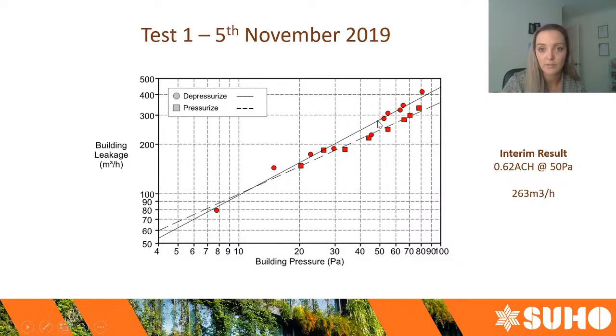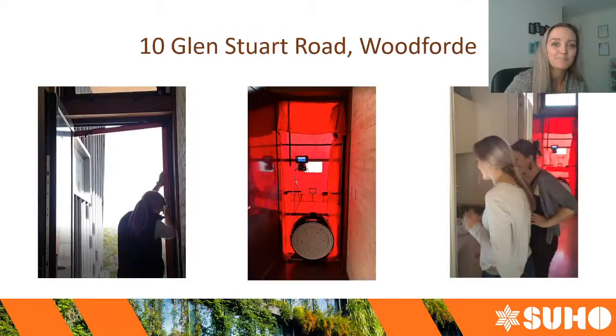So this is the 50 pascal line here, and we needed 263 cubic meters per hour to pressurize this building to 50 pascals, and that converted to 0.62 air changes at 50 pascals. So we just missed the 0.6 cutoff. However, it's our understanding that under the passive house rules, that result is rounded down. So if we decided to go for passive house certification, it's possible that this result would still be usable. So we're still looking into that.